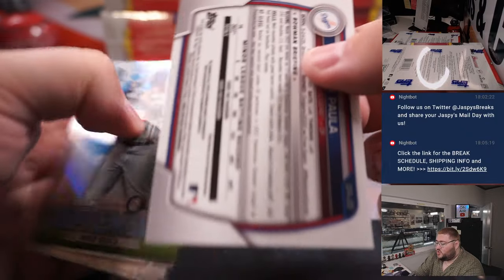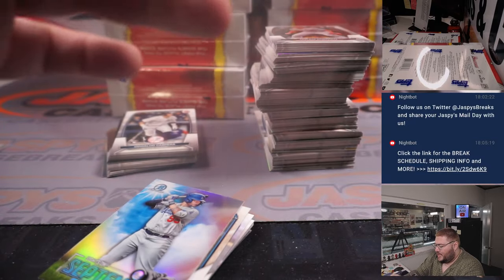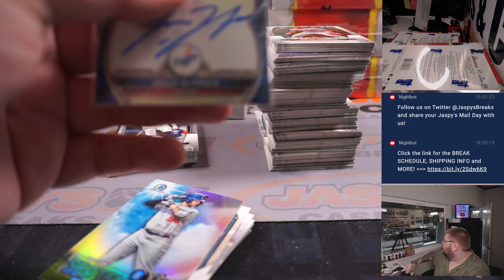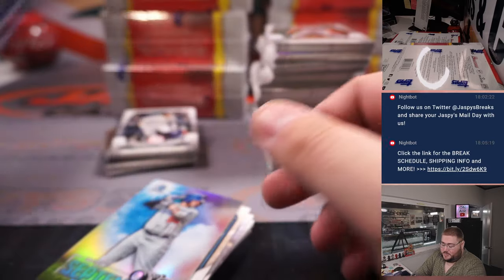First auto. It's going to be Josue de Paula. Nice little color match there on the blue. 20 out of 150. The blue going to the Dodgers. Ryan G got those Dodgers straight up.